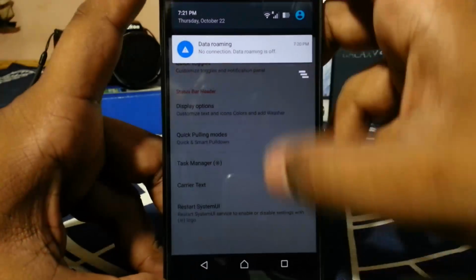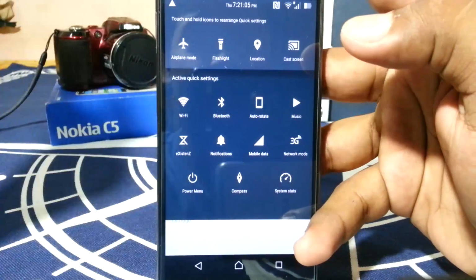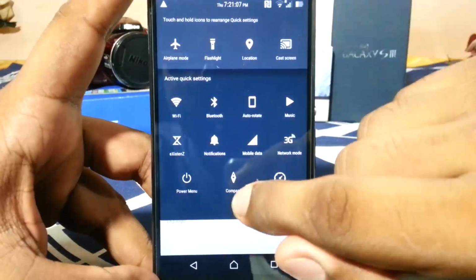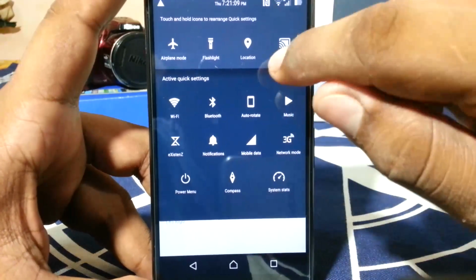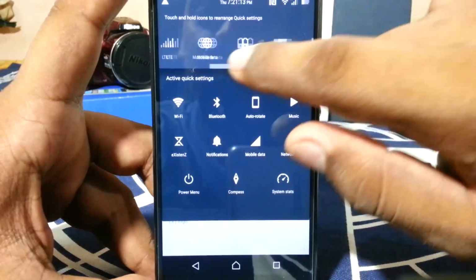Now I want to show you guys what all is available in the quick setting panel. Now these are extra settings. Okay, it does have compass, it does have system status, flashlight, roaming, NFC. All of these are box stock.